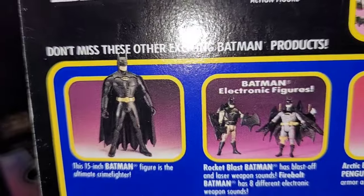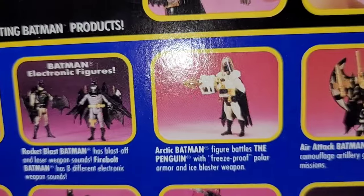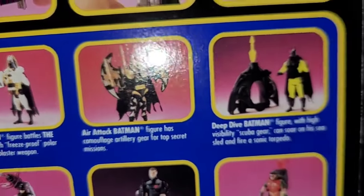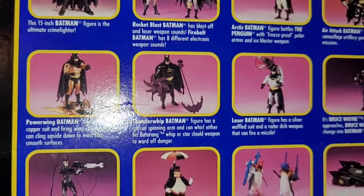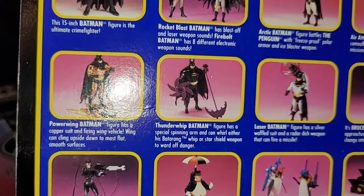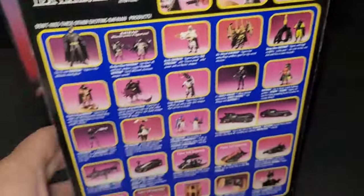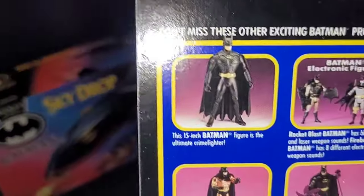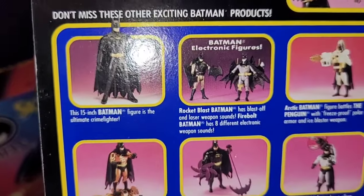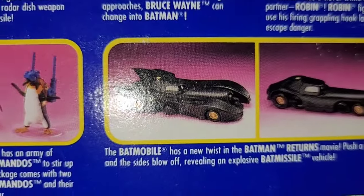Except for the 15-inch Batman. I mean, the electronic figures might have different sculpts, but Arctic Batman, Air Attack Batman, Deep Dive Batman, Thunderwhip Batman, and Powering Batman are all the same sculpt. And Powering Batman and Thunderwhip Batman are recolors from the Dark Knight collection, so they're not even new to this line. This card back for Laser Batman is also, I think, the second release, because you see the 15-inch Batman figure, the electronic figures are on there, Catwoman's on the package now, and the Batmobile with the Bat Missile is on there.